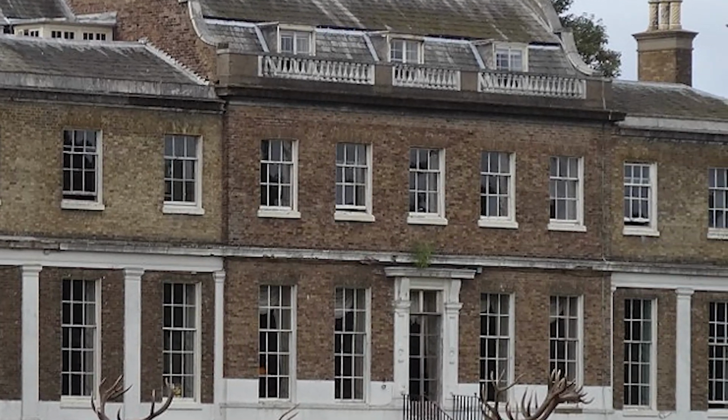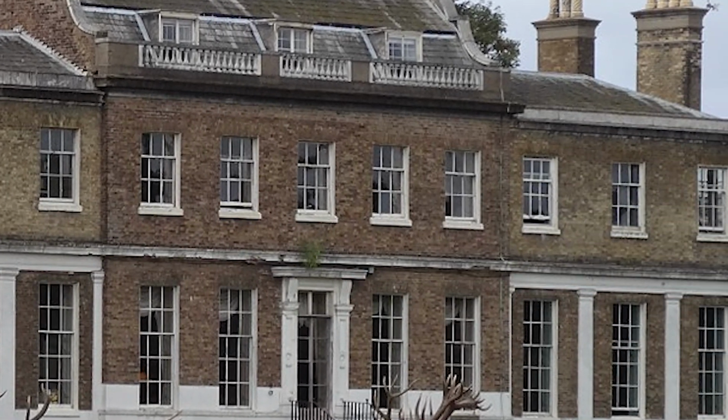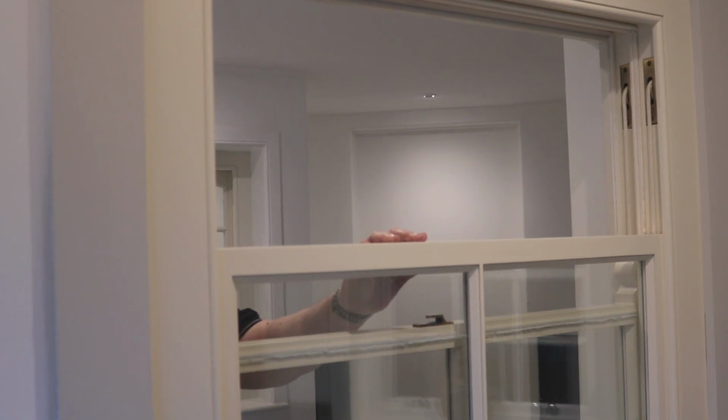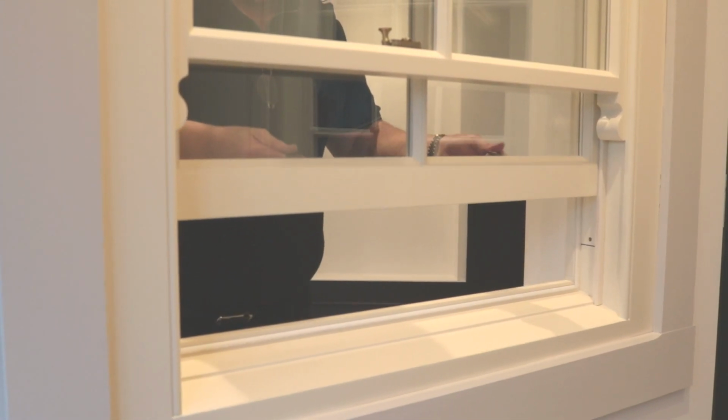So quite opulent places. The sash windows are very good for air circulation. The top sash opens, the bottom sash opens, you can get a good ventilation. The sash windows were, as I say, introduced in the mid-17th century.